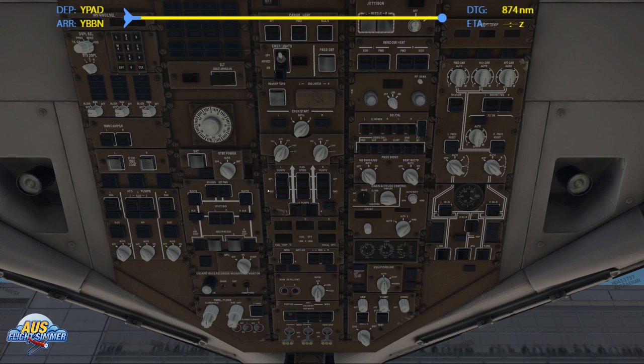We'll get that ready there. We'll turn batteries to... Yeah. And emergency lights can go armed. And then we'll just turn on the battery for now.